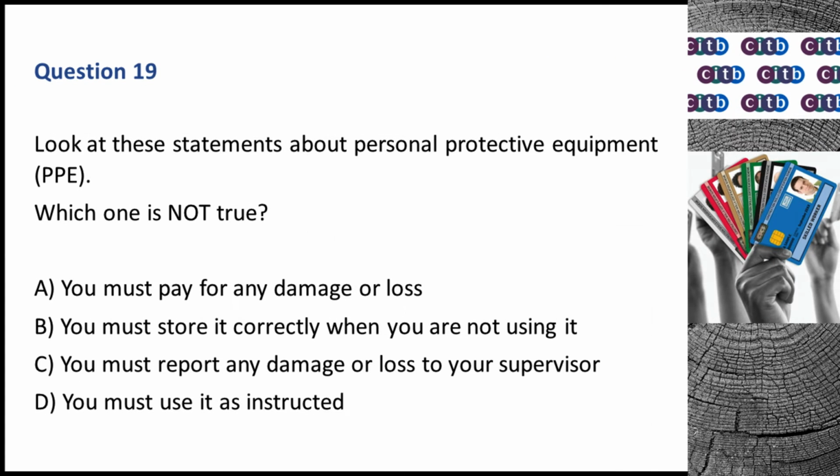Question 19. Look at these statements about personal protective equipment, PPE. Which one is not true? A. You must pay for any damage or loss. B. You must store it correctly when you are not using it. C. You must report any damage or loss to your supervisor. D. You must use it as instructed. The correct answer is A. You must pay for any damage or loss.